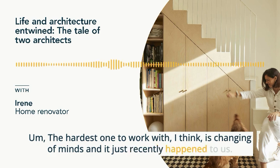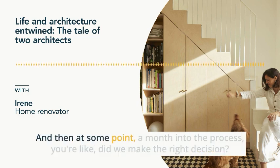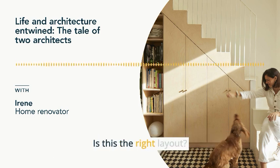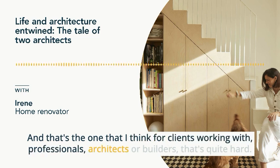And it just recently happened to us. So I completely understand that obviously you choose one option or you choose one route. And then at some point, a month into the process, you're like, oh, did we make the right decision? Is this the right layout? And that's the one that I think for clients working with professionals, architects or builders, is quite hard.